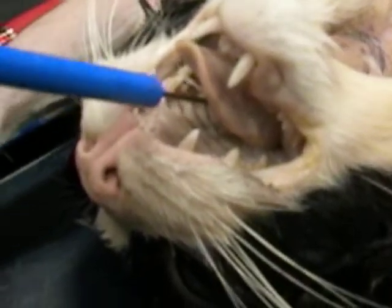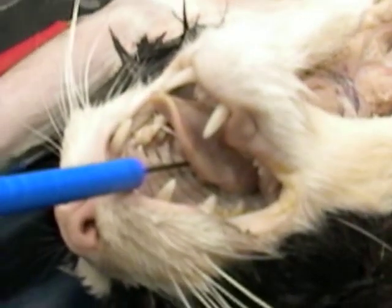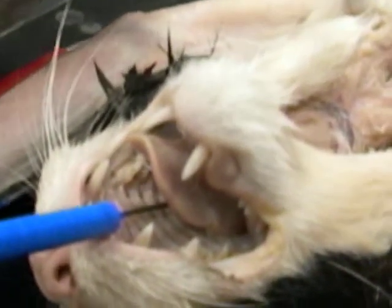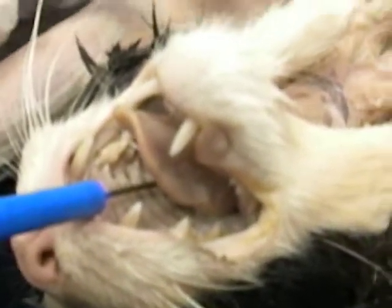If there was this probe stuck in here and it had a card that says common passageway for food and air, that's the pharynx. So that's how that would be asked, and we're not going to open up the jaw, so that's how that would be asked.